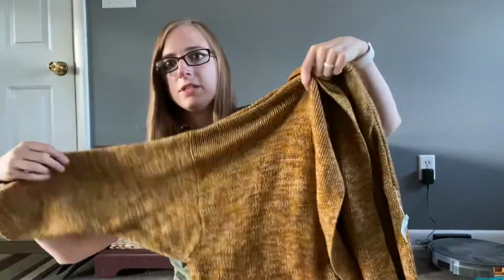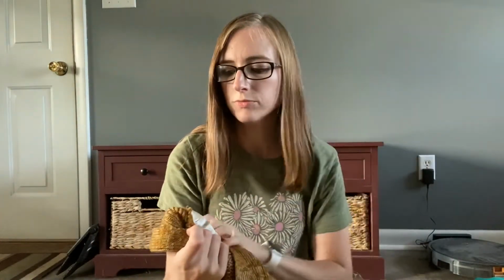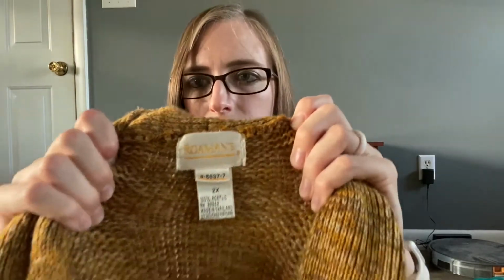But yeah, just a nice big, thick, heavy cardigan for fall and winter. And this is by the brand, I don't know if it's pronounced Romans or Romans, I'm not sure. So I think this might be vintage. It's just 100% acrylic. I normally know this brand as a more mature style.